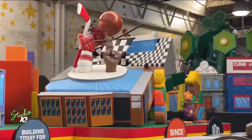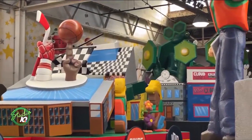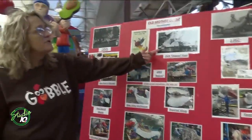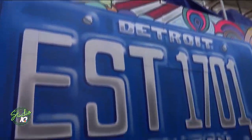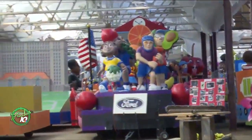It is a love that's spread down the streets of Woodward Avenue since 1924. This is the 97th year of the parade, and there were 2 years off during the war. So in 2026, we'll be celebrating 100 years of the parade in Detroit. Tony Michaels, the president and CEO of the Detroit Parade Company, has been a part of this iconic event for several of those years, hoping to grow it each Thanksgiving.